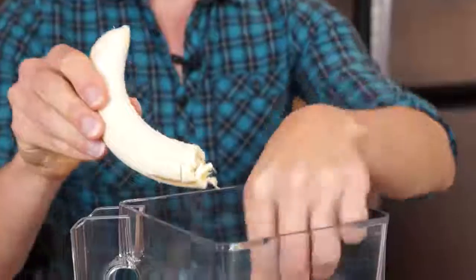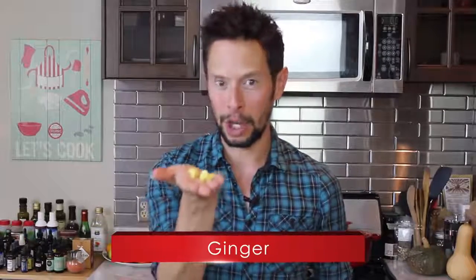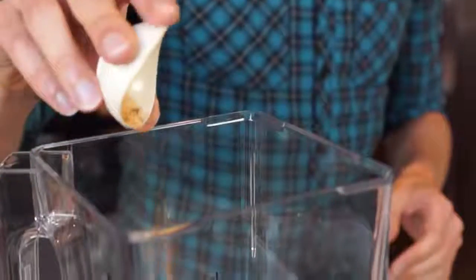Then for sweetness, and a potassium punch, we've got an organic banana. Now next up, for a spicy bite and for some great warmth-inducing properties in the wintertime, I've got a 1-inch piece of organic peeled ginger. Then I've got a little bit of cinnamon and a little bit of cardamom, which are great Ayurvedic warming spices.